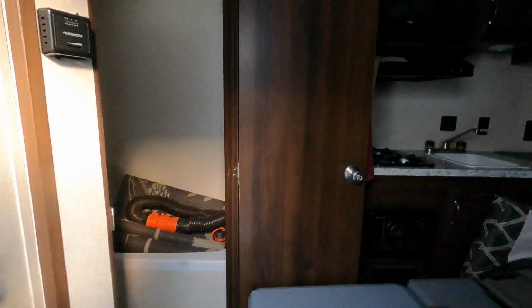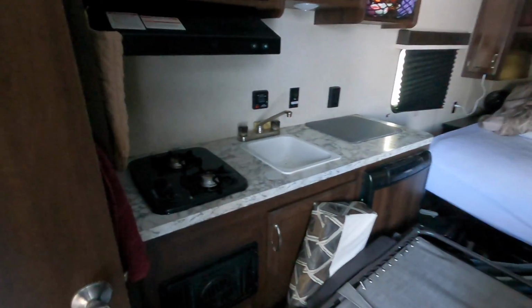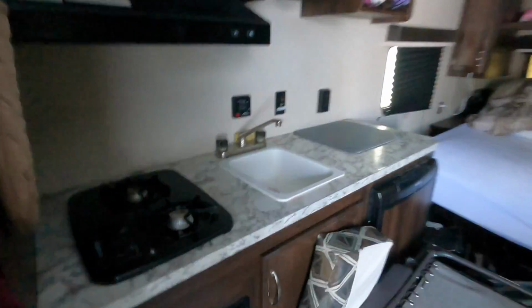But this is inside of our trailer, and basically we had just crammed all of our stuff in it because we're just leaving it here. So normally it is not like this, so haphazard, but that little black box there with a red light on it was beeping like crazy.